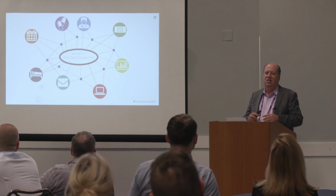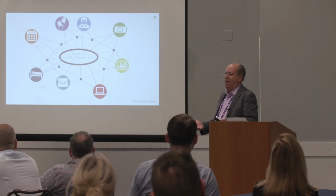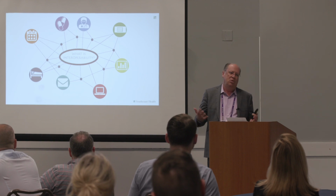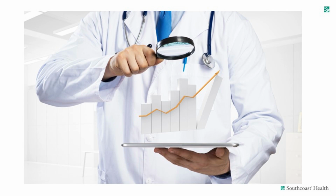So interoperability is key. So when we look at our systems, as a vendor, try to build off the stuff we have. So we want to make sure all of our systems talk to our systems and try to get as interoperable as possible.